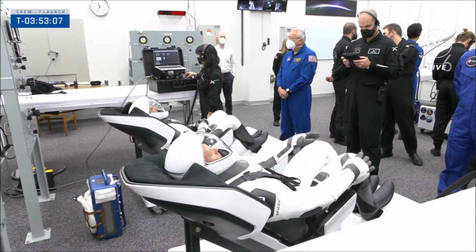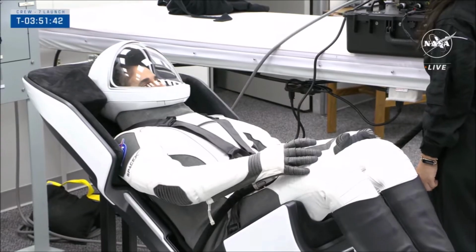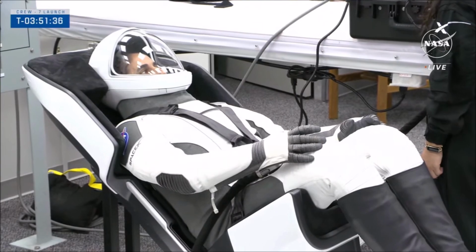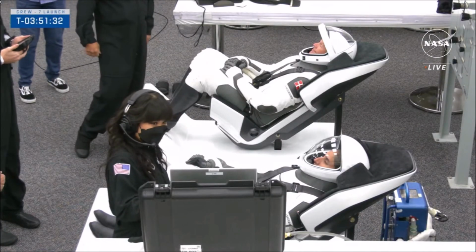So you'll see Anne McLean in a couple of these shots. I didn't see her number. Did you see her number there? She is in the midst of her pressure check, and looks to me like everything is going well. But of course, we want to make sure that those suits have good integrity in the event that we would ever have to use them on board the vehicle.